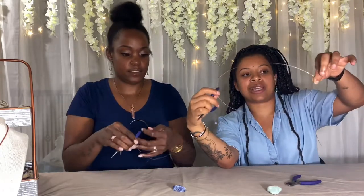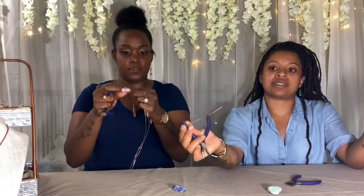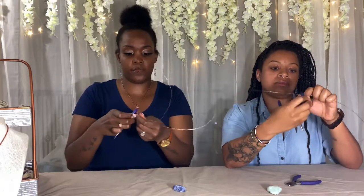Okay. Use this part here to help us create our bell. So what that looks like is our wire is folded in half, pretty much. What we're gonna do is go around this a few times. So we're going around the handle twice, a couple times. A few. That's three. Okay. I got a loop.